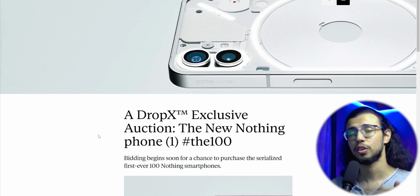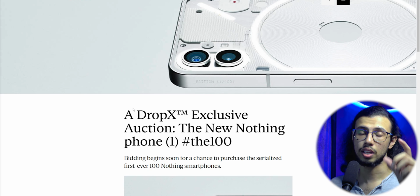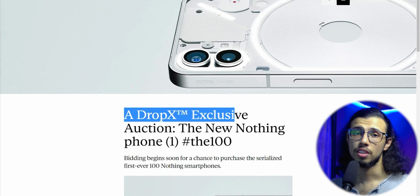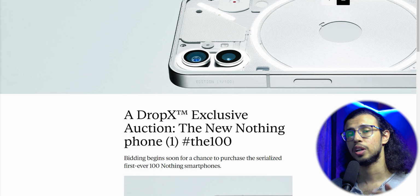Well, you may have heard the news. We have official images of the Nothing Phone 1. They have listed it on the same website where they had listed their Nothing Ear 1s for auction. They have listed 100 Nothing Phone 1s for auction and they will be available from the 21st of June.